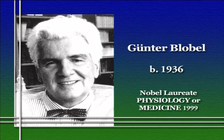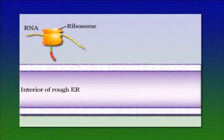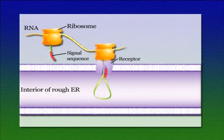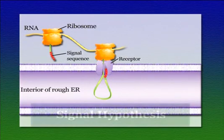Blobel suggested the following. He suggested that a sequence of amino acids occurring at the very beginning of a polypeptide serves as kind of an address tag, a tag that helps direct the ribosome that is beginning to synthesize that polypeptide to move to the endoplasmic reticulum if that's where the polypeptide should be synthesized. In other words, Blobel suggested that part of the amino acid sequence of the protein itself provides information about where that protein should go. Blobel called this idea the signal hypothesis.